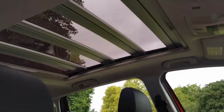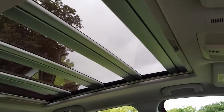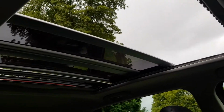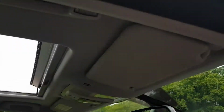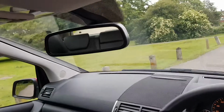There is that lovely louvered roof. If I lean over, you can tilt the front bit open, or you can open all, I think it's 5 sections of glass. I'll leave that open actually. Lovely. Makes it really nice and airy, even though you've got a light headlining in this car, makes it even more airy. So we have got an auto dimming rear view mirror.